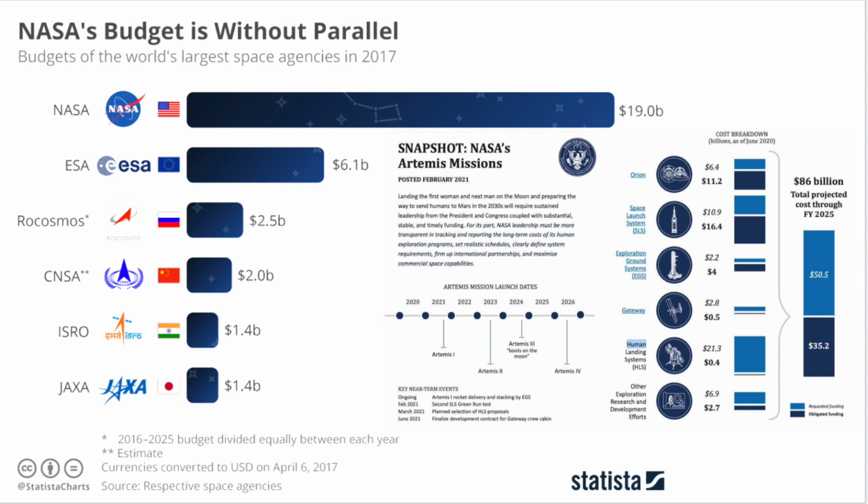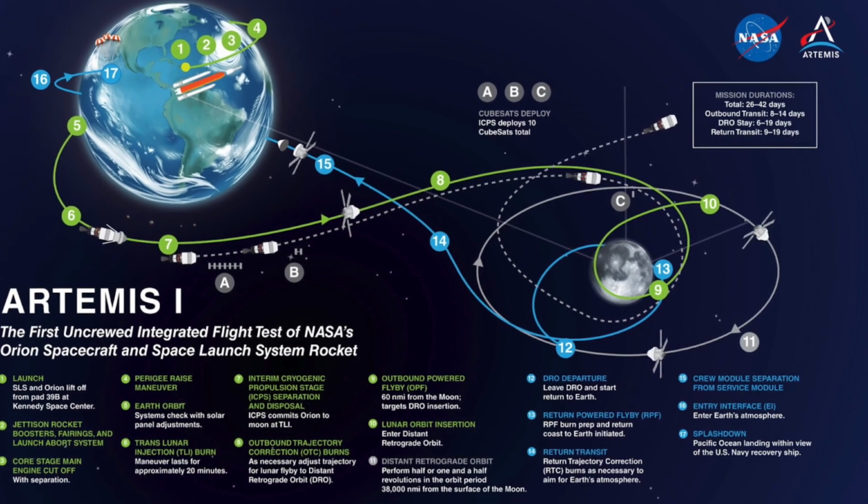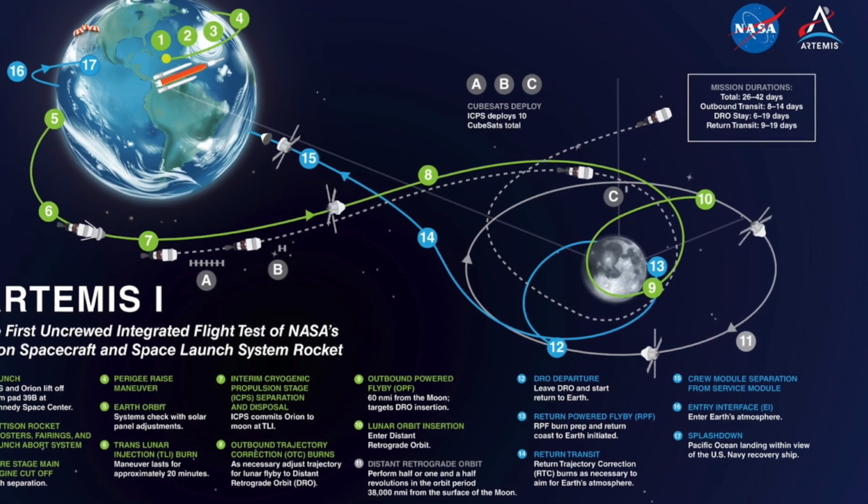Could it cost too much money? Honestly, it's unlikely considering how big the NASA budget is. The only real drawbacks are the costs to the environment and the costs of sending materials into space. So why even try to go to the dark side of the moon? I feel like that would be kind of pointless.